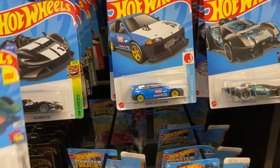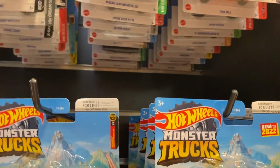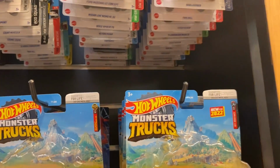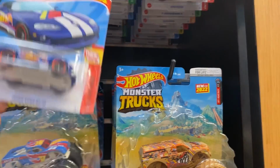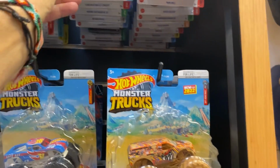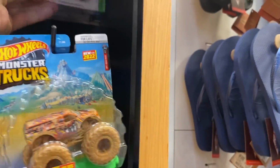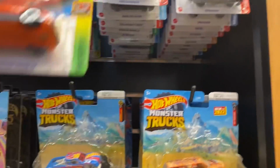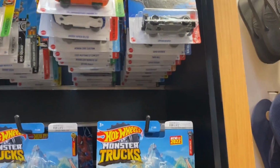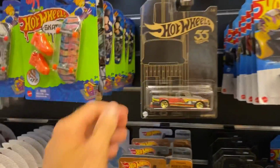I think it might be mixed in with some older L case. I know Jack's had some L case from the past. Yeah, I think that's old. Here's the Lamborghini Miura. Yeah, so older L cases mixed in here. They may have only put out a certain amount of the new stuff. But this is definitely cool.